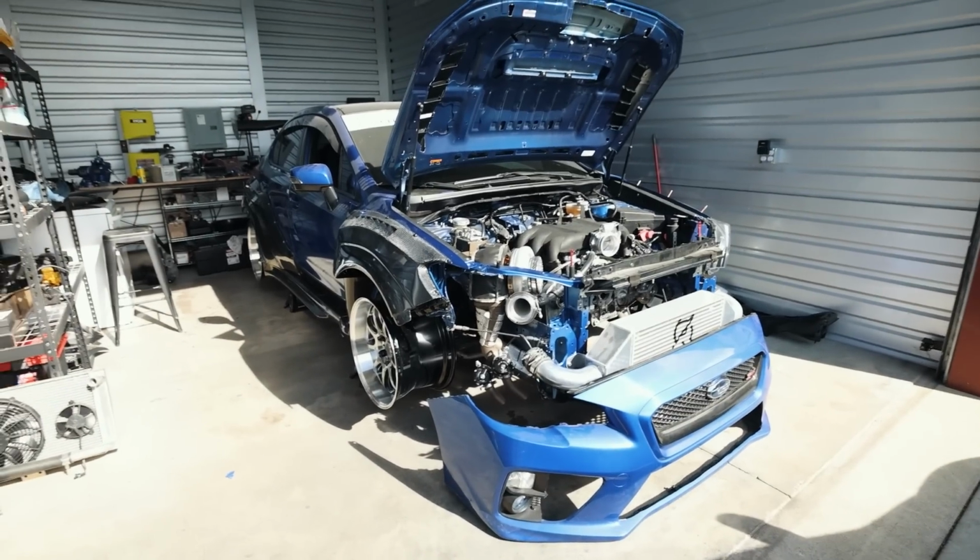There's going to be a lot of things that we're changing in this car to make it better than it was before, and I am extremely excited for it. I'm sorry about the lighting, man. It's just terrible in the morning.